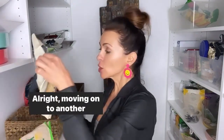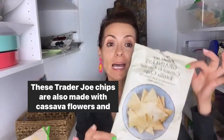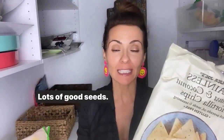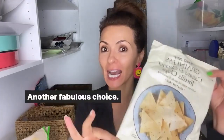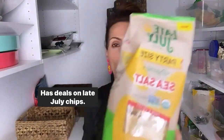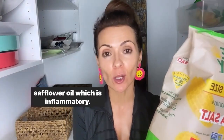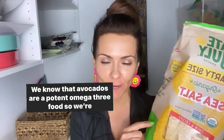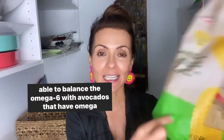All right, moving on to another. These Trader Joe's chips are also made with cassava flour and they have avocado oil. Lots of good seeds, lots of good anti-inflammatories. Another fabulous choice. Then sometimes Costco has deals on Late July chips. Now we love these chips. They're organic, but they do contain organic sunflower or safflower oil, which is inflammatory. I pair these with guacamole, and we know that avocados are a potent omega-3 food, so we're able to balance the omega-6 with avocados that have omega-3s.